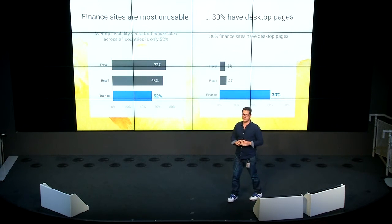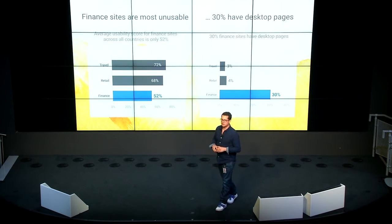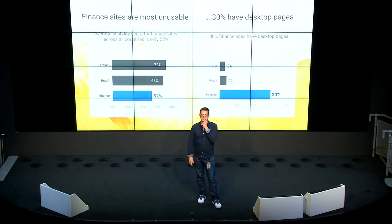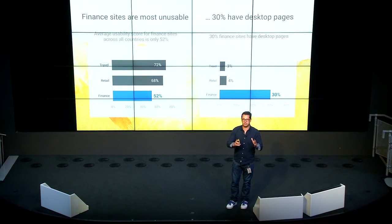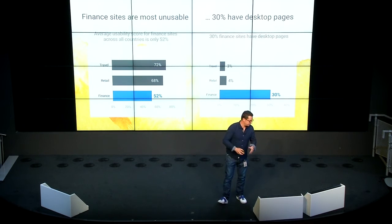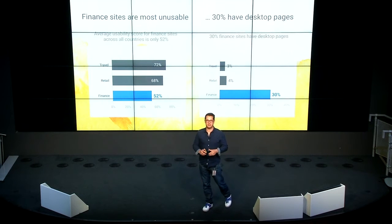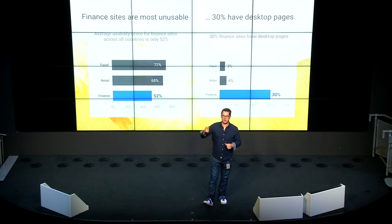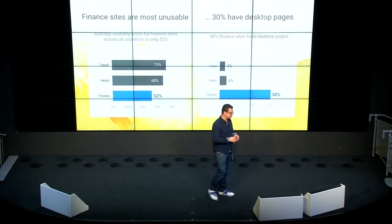That's partly because 30% of the finance sites we looked at had desktop pages. So to this point, you kind of put your finger on your chin and you say, it's 2016. Why are finance sites taking me from a mobile page, which is great, fit for purpose, to a desktop page, pinch and zoom, back to a mobile page, back to a desktop page? And ironically, the stage of the user journey that finance sites most took you to a desktop page on was the final conversion page, where you're signing up for a credit card, bank account, insurance plan.